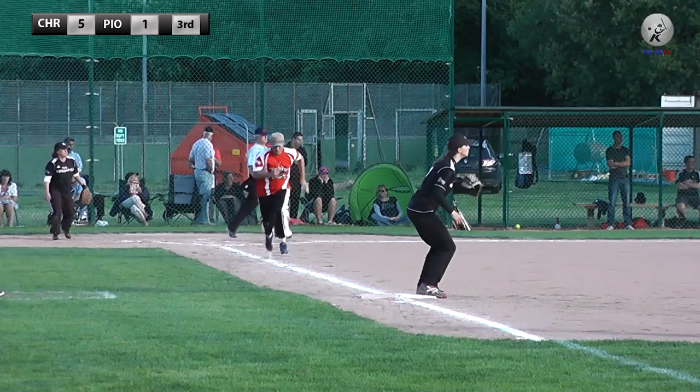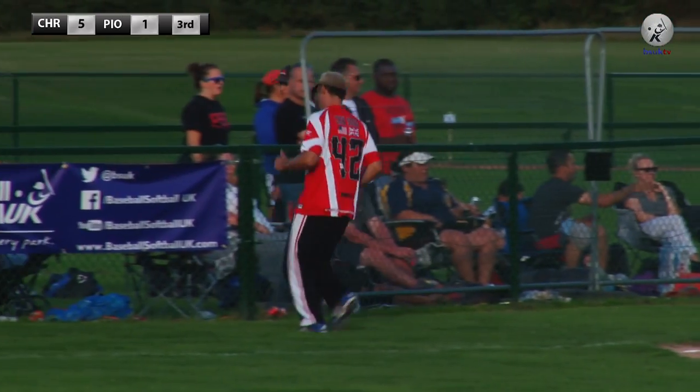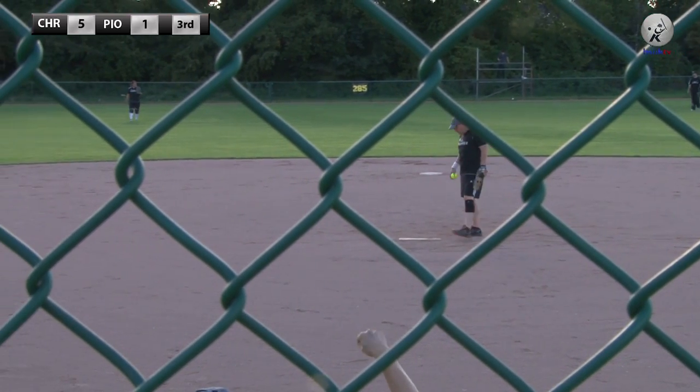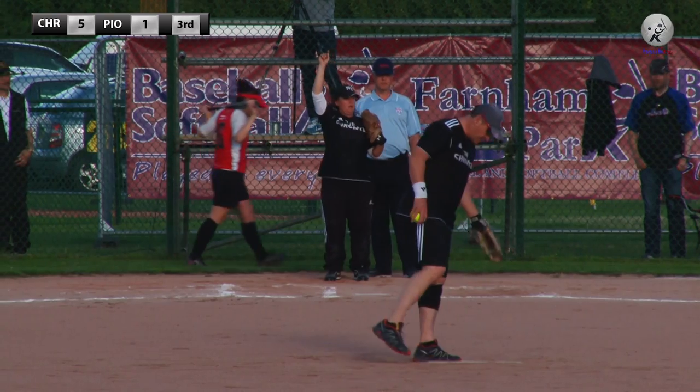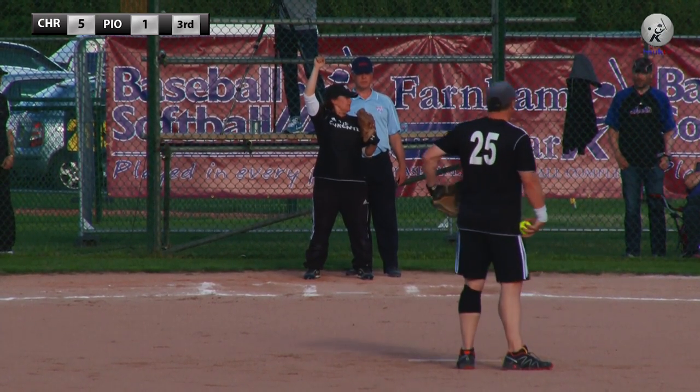And that's a swing. Straight to the shortstop. Throw to first in time. And that's it. He'll register the first out here in the bottom of the third. Coming up next for the Pioneers, it's right fielder Kim Akehurst.